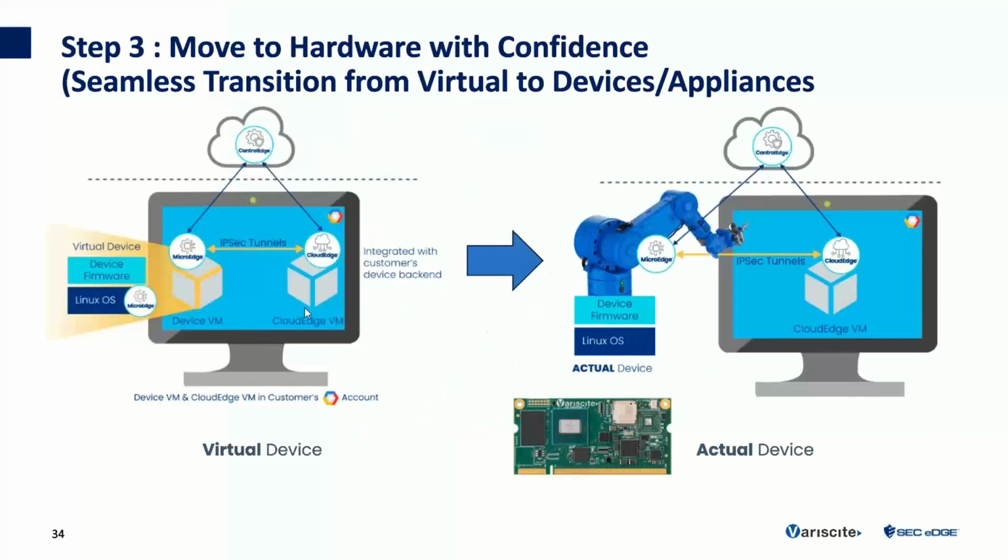Now, after you've done that, you can see on the left side the test in the virtual environment in the Studio, you can continue and move to continue the test with real devices. So basically, you are replacing the virtual device environment with a real device. In this example, it is a Variscite System equipped with both NSPARC, the hardware root of trust implemented in the ARM TrustZone, as well as the device application. MicroEdge is, of course, also installed in the device.